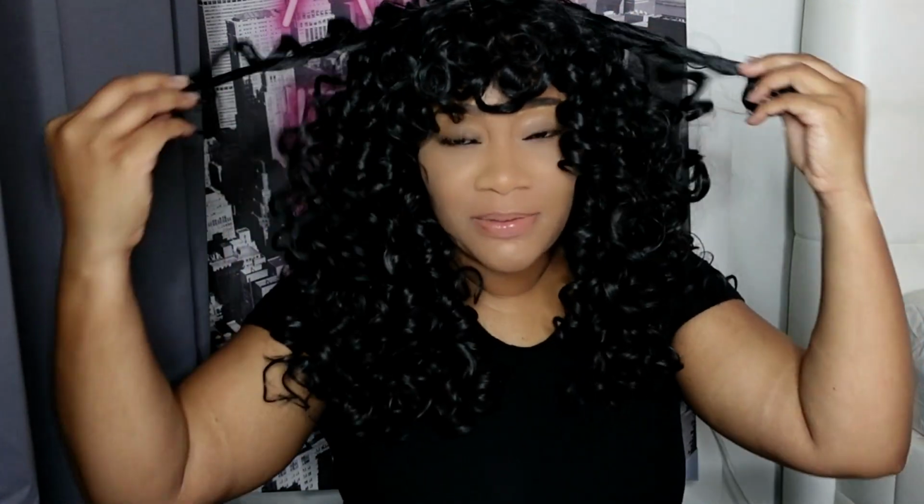Business or pleasure, for sure. Oh my goodness, I love it. So I think I just need to comb out the curls, brush all the curls out, put on a cute little dress, little black dress, or any color dress, to be quite honest with you. I'm loving these bangs. Oh my gosh, I like this.